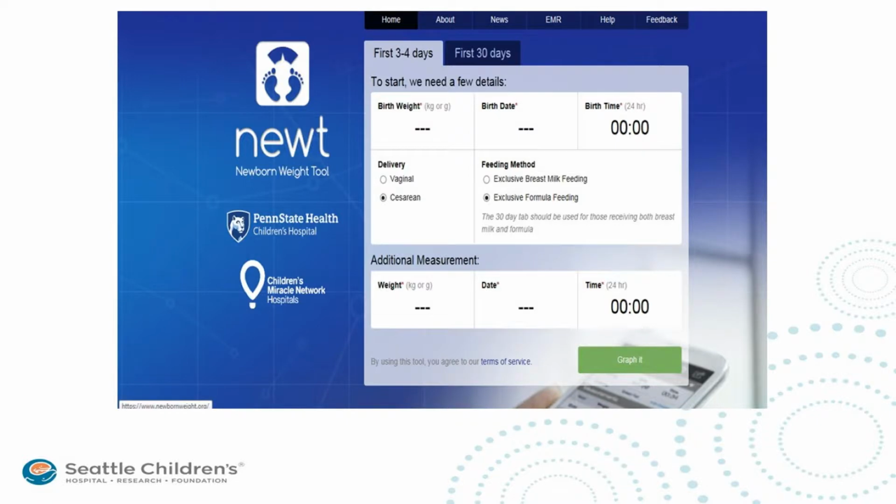All right, so this tool was actually developed by the Kaiser Permanente system. I don't have any affiliation with them, so no. We're not using this tool right now, but if you're interested.